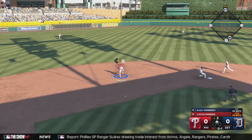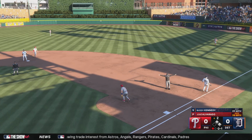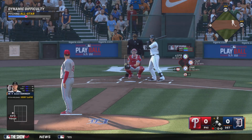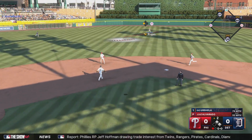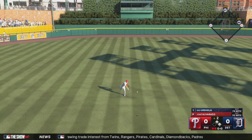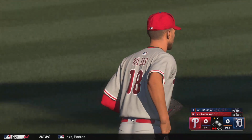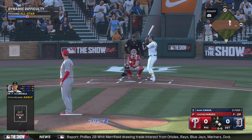On the ground to short, Turner. On the run, throw to first. Safe at first as they can't make the play. Back to the top of the lineup, Gio Urshela to the plate. This to center field, Rojas under it. He's got it. Two down. The throw into second. So first and second with two outs.